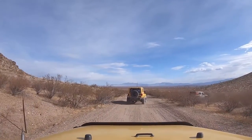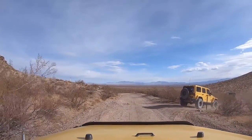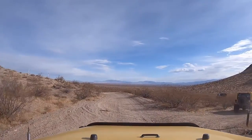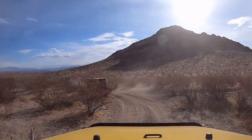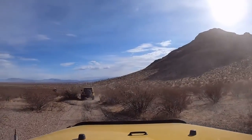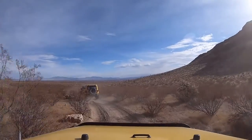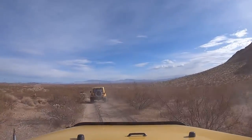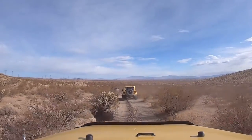That's the Virgin River Gorge goes through in the distance there. So we've kind of headed south, and now basically the trail is heading us back north. Watch that washout on the left there.